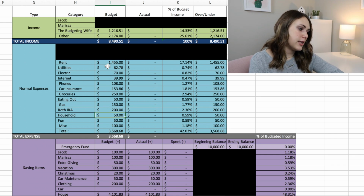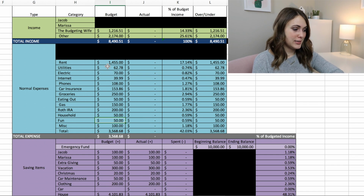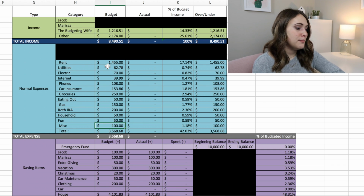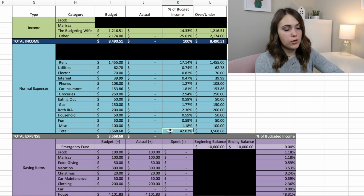Household, we have $50 allocated for household spending, like paper towels, toilet paper, those sorts of things. Fun, we have $50 set for fun sorts of things that we do either just the two of us or with friends. And then miscellaneous is $100. You always need a miscellaneous category in your budget. Don't forget that one. So the grand total of all of these expenses comes to $3,568.68. And that ended up being 42% of our overall budget.